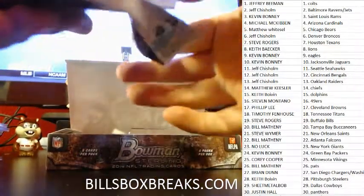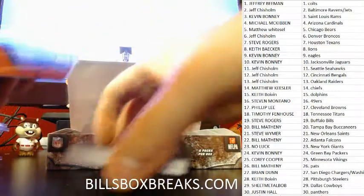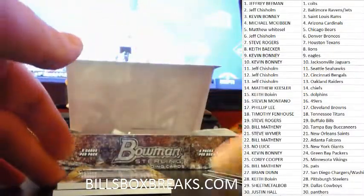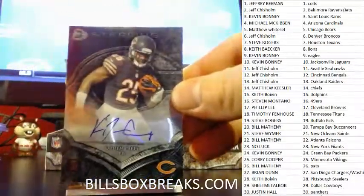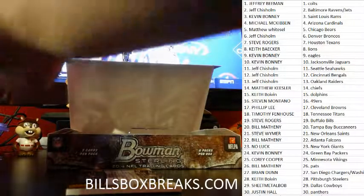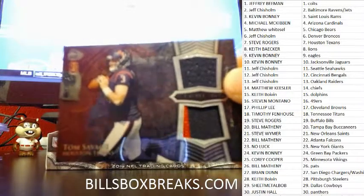Pack two coming at you. Allen Robinson. Storm Johnson. Yes, sir. Next one for the Bears. Man, Kerry's just killing it. Oh, nice. That should come in pretty quick. Seeing some already redeemed like we're talking about on eBay. And Tommy Savage making his first appearance.